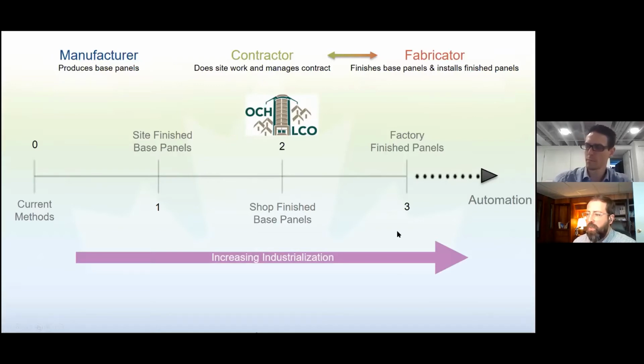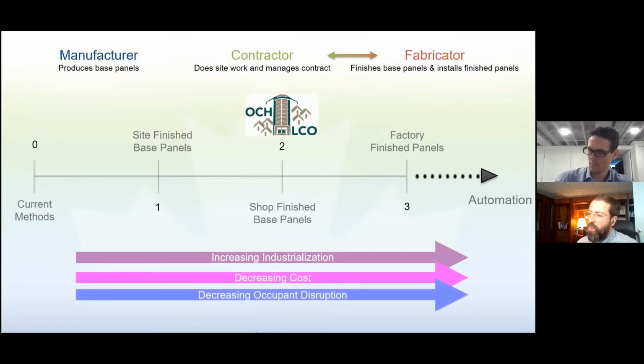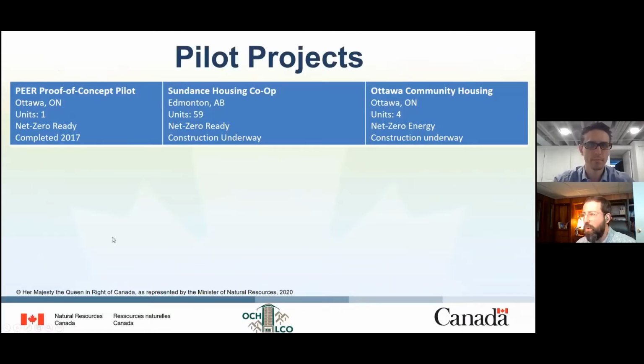As we move along this continuum, we have increasing degrees of industrialization, and that promises to decrease the cost of doing this, but also to decrease the occupant disruption, because the more work that can be done off-site, the less intrusive the retrofit. But I think for industry to see that there's a real market for this, they need to know that there's demand, and they need to understand the business case and make sure that there's money to be made doing this. So we're at a stage with the project now where we're moving on to pilots to answer some of those questions. Pilots are really necessary for demonstrating that this is technically feasible here, but also understanding what the real costs are and what the business case for doing this type of work is.